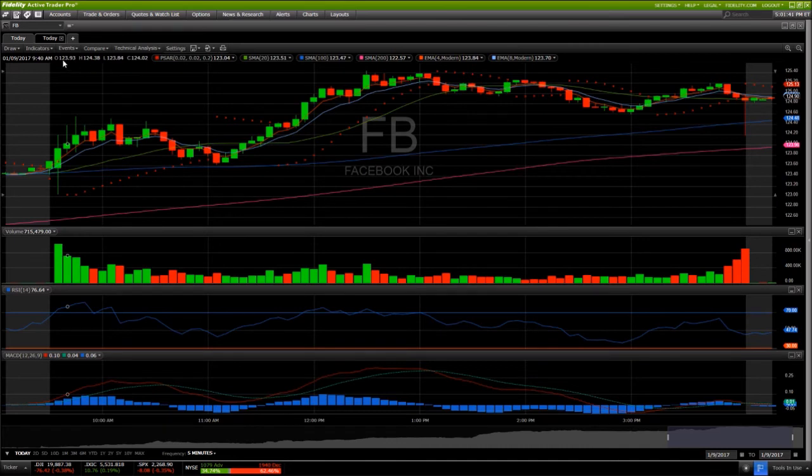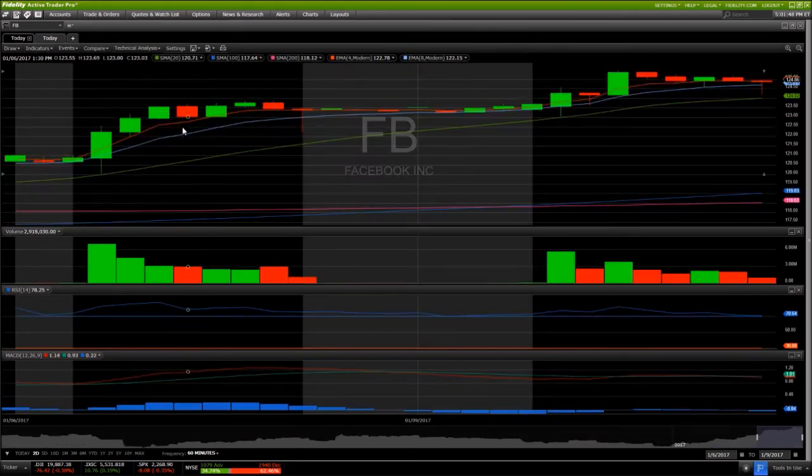QQQ hit new all-time highs. Apple and all these other tech names were very strong regardless of what the S&P 500 was doing, and Facebook was one of those names as well. Look at this 20-period moving average support 2 days in a row. Bounce off that support at the low of the day Friday, bulls own the day. Bounce off support at the low of the day today, bulls own the day. That is the pattern, and we will look for consolidation once we lose that 20-period hourly moving average support.